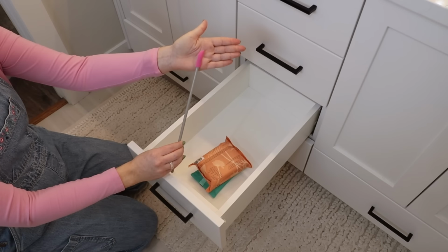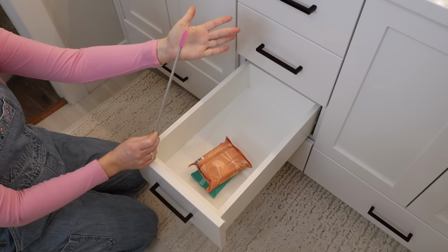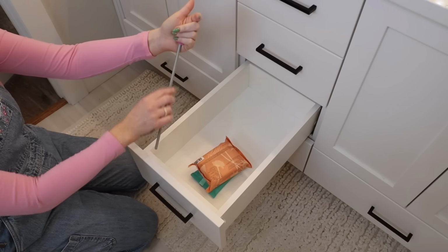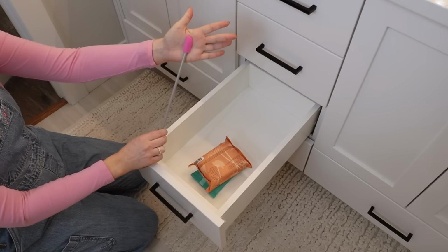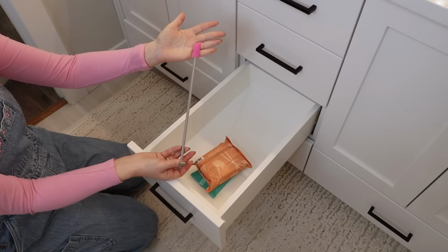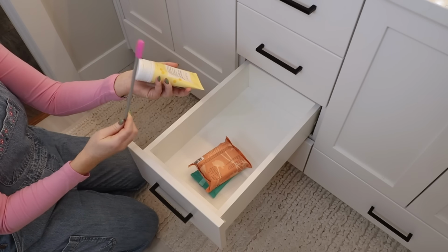So side note, have you guys seen these really long mini spatulas for beauty products that you can use to get all the product out of the bottom? I have two of them. One's really tiny, and I had never heard of these, and they're so cool. I'll link these down below. I have a 2-pack if you guys have never seen these. Once this is done, you can unscrew it and dig in the corners to get all the product out.